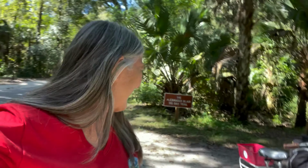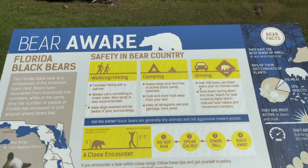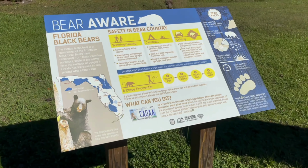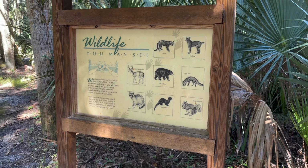All right, we're gonna do a couple of trails. We're gonna start off with the Alexander Blair Big Oak Trail. It happens to be dog friendly. We need to be bear aware. Oh yeah, look at this. See how many of these we can find. It's like a scavenger hunt.